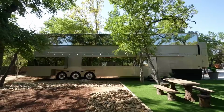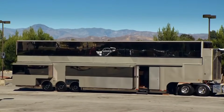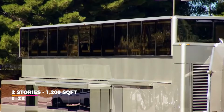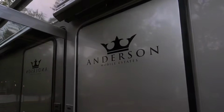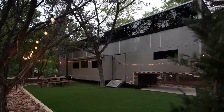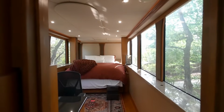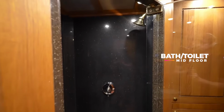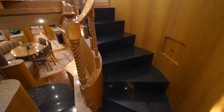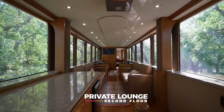Will Smith's RV by Anderson Mobile Estates isn't just any RV, it's a 2-story mansion on wheels. Known as The Heat, this mobile estate opens up to reveal a massive 1,200 square feet of living space built on a semi-trailer platform. Inside, you'll find a full kitchen with premium appliances, a master bedroom with a king-size bed, a private screening room, and a bathroom featuring a steam shower. The second floor functions like a completely separate apartment, making this RV the ultimate in luxury travel.